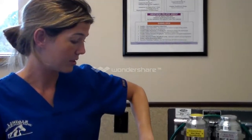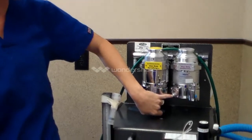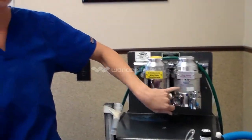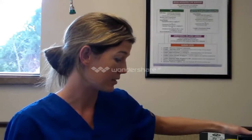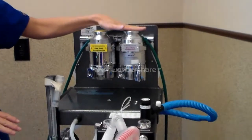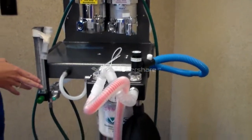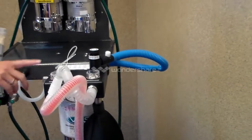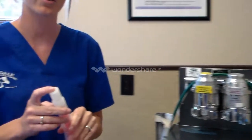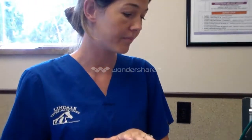Let's see, we have our fill valve separate on here. It's also very important to make sure that we're only filling ISO with ISO and SEVO with SEVO. So definitely some attention to detail comes into play there. Once we have our patient, we have our anesthetic gas on, our oxygen flow meter on, that mixture is delivered to the patient through their tubing. This is connected to the end of their endotracheal tube.